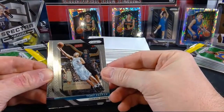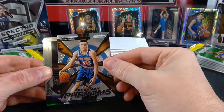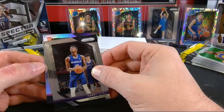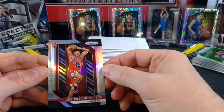Tony Parker. It's a cool shot of Tony getting defended. We got Kevin Knox, Freshman Phenoms. And a rookie. Oh, it's a rookie. It's red. Could it be? Could it be? No, it can't. Chandler Hutchinson.